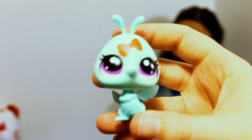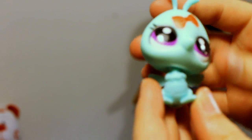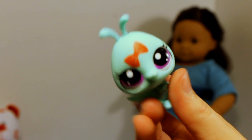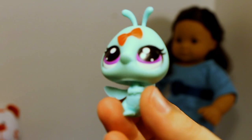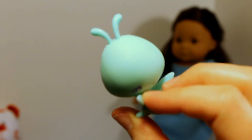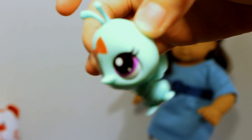Who's in here? Oh, she is cute. Look at how cute she is. Oh my gosh. Oh, I'm a little bee. Do you have some flowers that I could pollinate? I promise I won't hurt them. I might sting you, though, if you get in my way. She is so beautiful. She has purple eyes and a cute red bow on her little forehead. Oh, she is so cute. I don't think her wings are big enough for her to fly, though. Of course they are. Hey.